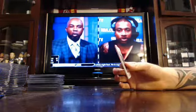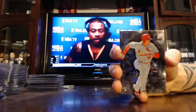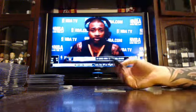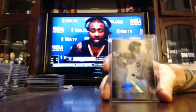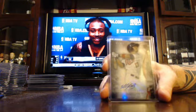Last pack. Get a Cardinals Colton Long. Base Minnesota Twins. Eddie Rosario. Eddie Rosario. Minnesota Twins base.